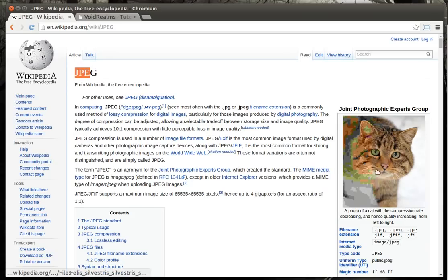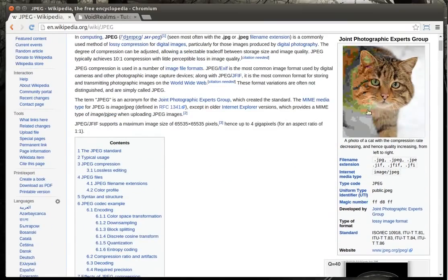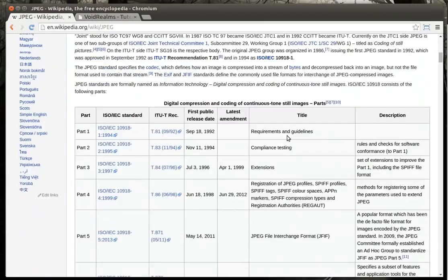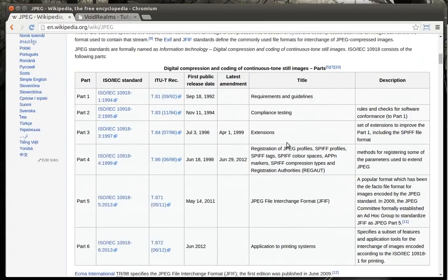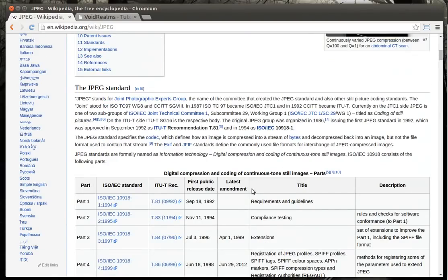You're all familiar with pictures out on the internet, like this cute cat. Everybody knows I love cats. So what really makes this file? I mean, how do we get that image on the screen? Well, you use what's called a structure. And I used JPEG on purpose because it's a very complex data structure.